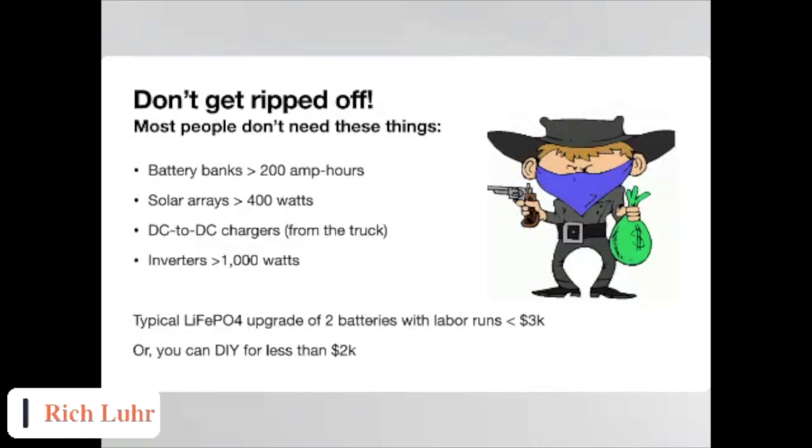Same thing with solar arrays. More than 400 watts on the roof or portable is a lot. I don't think most people will find the utility for extra. Again, if you're a serious boondocker, don't pay any attention to this. But for most people, less than 400 watts will be plenty. DC to DC chargers. If you don't know what it is, you don't need it. I'm just going to say very few people need a DC to DC charger.